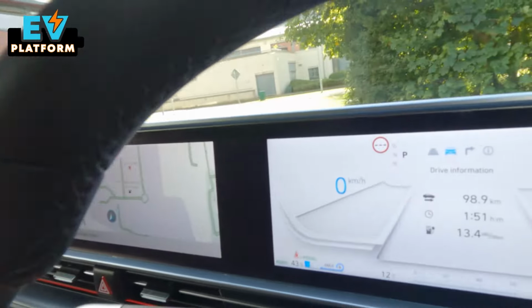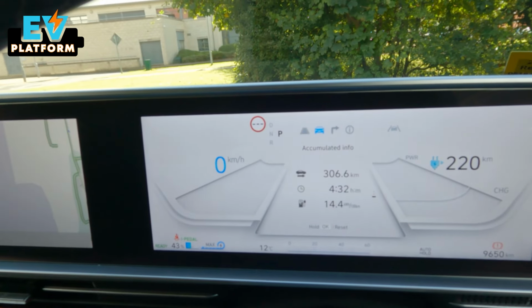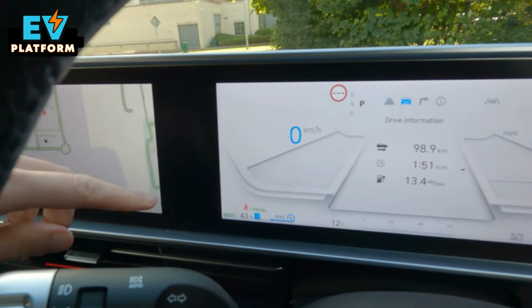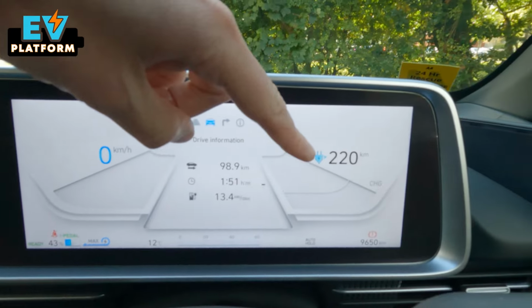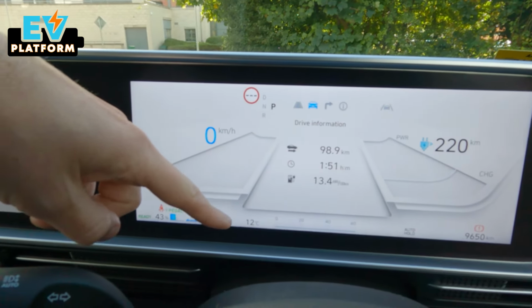In fact, if I just scroll through here, you can see overall it was 14.4, but that was up at 15, and I was getting a little bit nervous. So we had a really good shift just there. And the battery percentage is now down to 43%, and that's indicating that we've got 220 kilometres left. As you can see, temperatures are still nice. It's been about 12, 13, 14 all day. The sun has come out a little bit now, although it's been a few showers and mostly just cloudy.